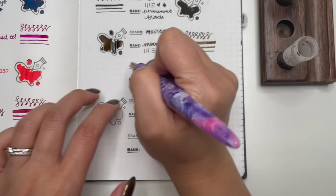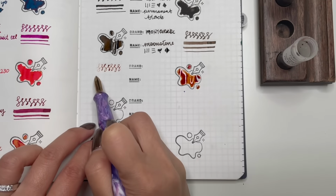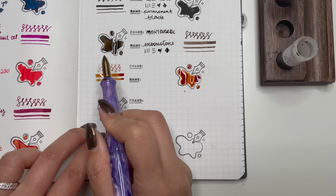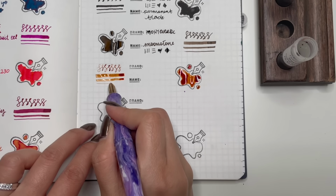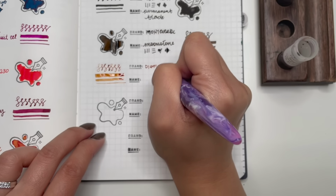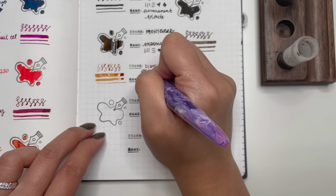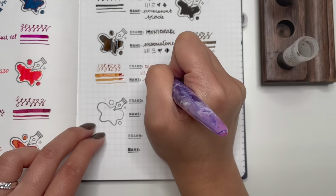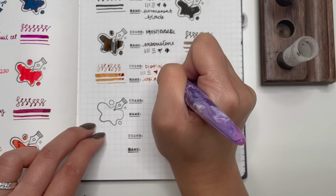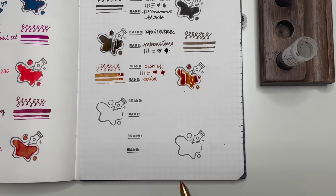So a Diamine, actually let's do these first. Let's see how the line widths are. Oh, pretty. Reminds me a little bit of that Octopus Fluids Caramel that I swatched a little while ago. Now the hard thing with doing these is that you can't really tell whether an ink is too dry or not. But this one so far seems like it would be good. Oh, look at the shading that's happening there. That is beautiful. So that is Diamine Sepia.